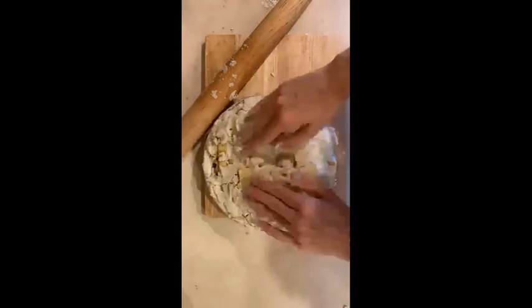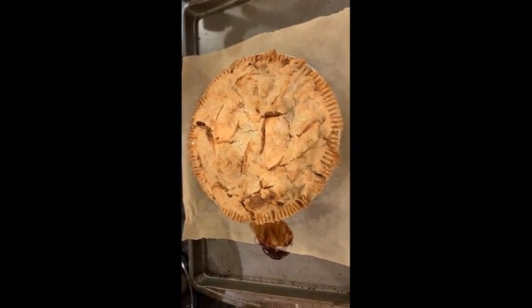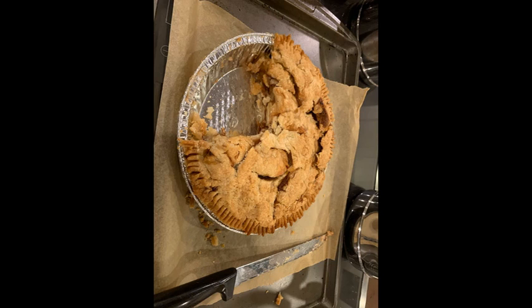I put it all on a pie crust and then used the dough from the second pie crust to try to make a top for it, which kind of failed horribly, but I bet back then apple pies weren't the prettiest things either. After putting it in the oven for 2 hours, it was a great success.